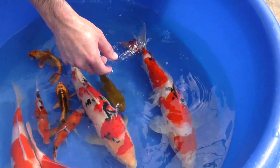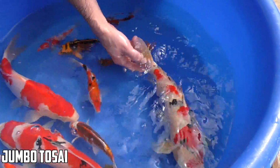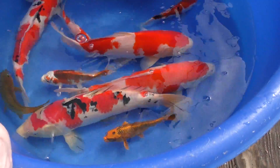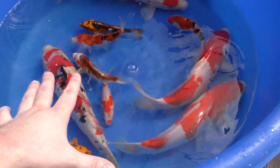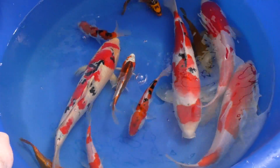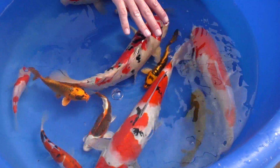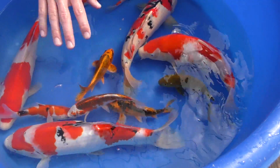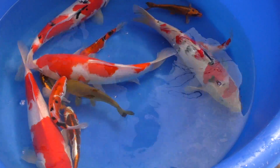Wow. And these would be called jumbo tosai. These are fish that are just now turning 1 year old. And so are these little guys. They're the same age. And what's the price difference on something like these little guys versus the bigger guys, same age? Yeah, it'll be more for sure. Jumbo tosai tend to be the kind of koi that you buy if you're really looking to get something huge. It's not to say that these little guys won't get big. They're just not off to the same head start that these other guys are.